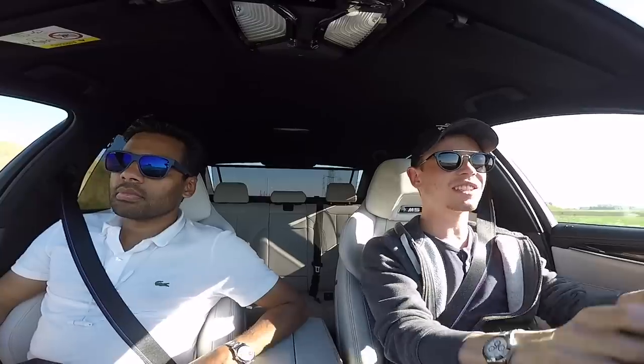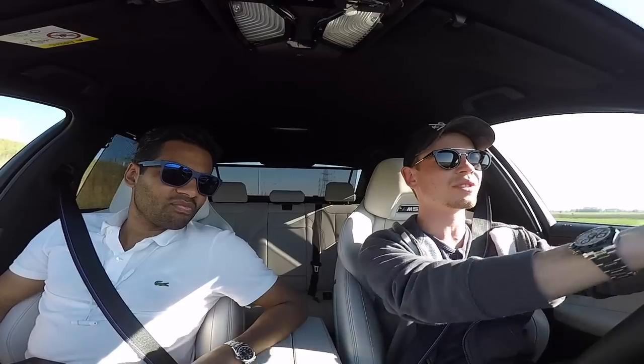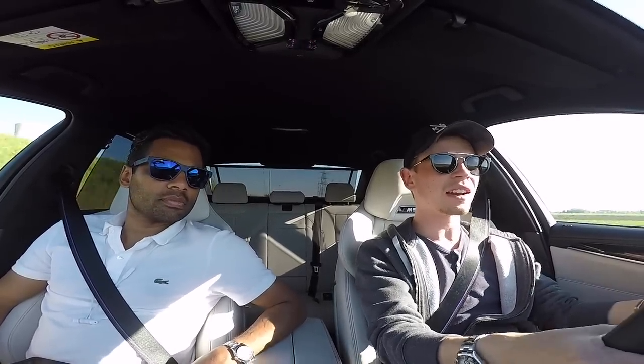I really like this thick steering wheel. That's a classic M sort of move, isn't it? It's really nice. M grip. Paddles are a bit far and a bit small for my liking. I like big Ferrari style paddles. Something that always bothered me on McLarens.